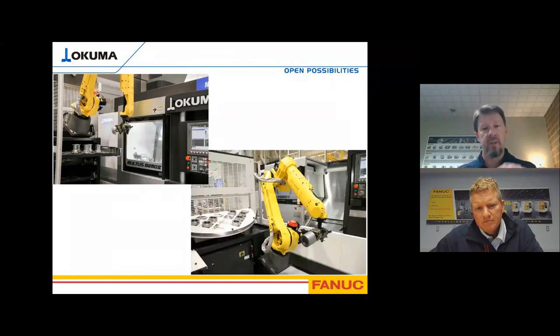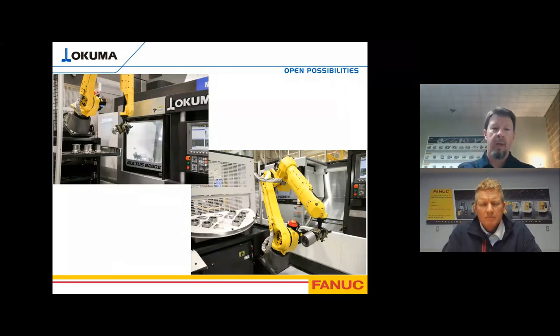So this gives a couple of different views of, again, the automation within reach. This is called the load and go. So the one on the upper left, that's a drawer system. The robot would actually open the drawer and get raw material to go into the machine and take finished goods out, put it on the drawer. And outside the cell, the operator can open up adjacent drawers to unload finished goods or load up raw material and keep the cell running.